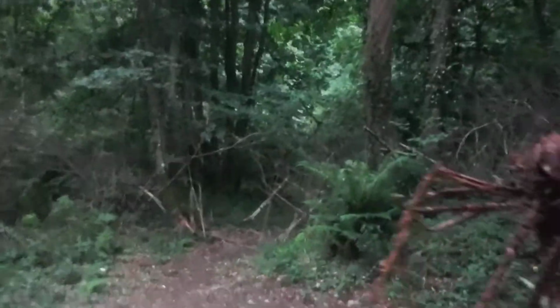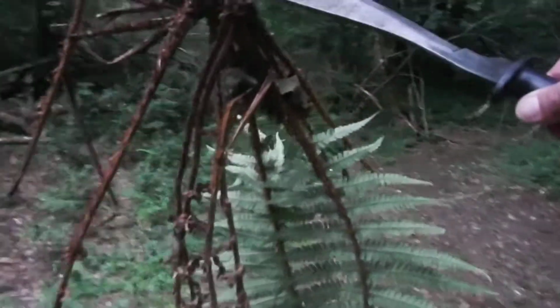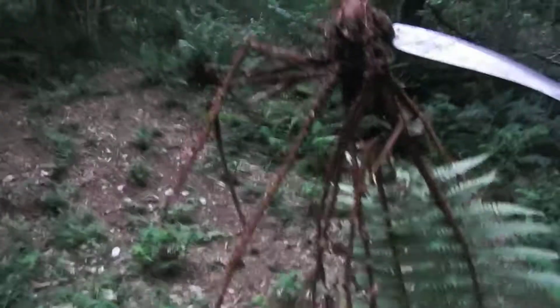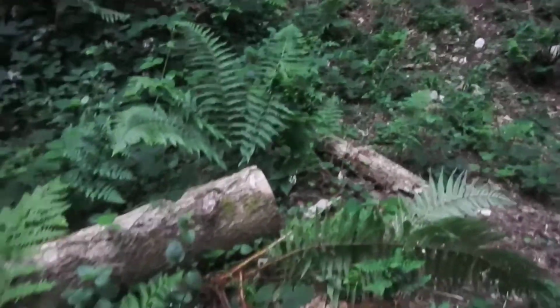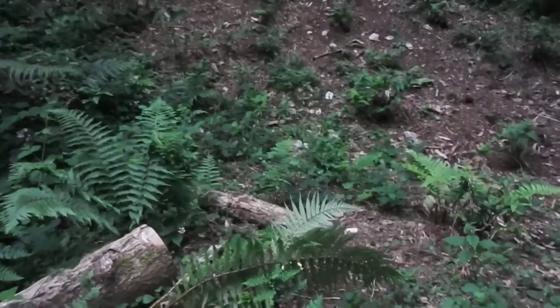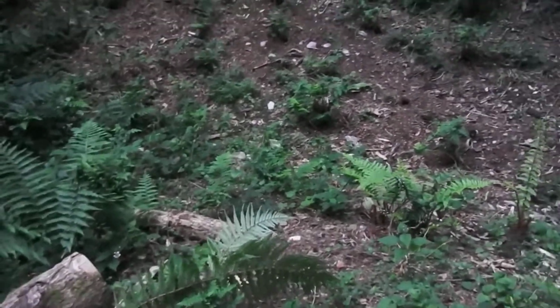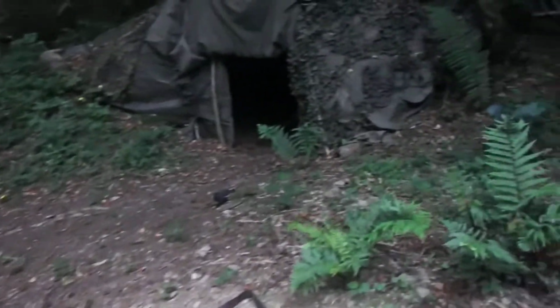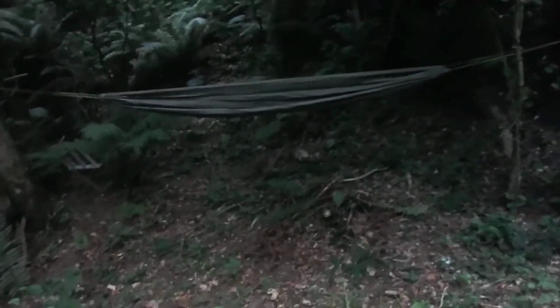I'm taking away the ferns. I found there are loads of ticks. They normally live on ferns. When the deer come past, the ticks seem to lay in wait on these ferns, so try and keep away from them unless obviously you're collecting. But yeah, just clearing up the area and ready to go.